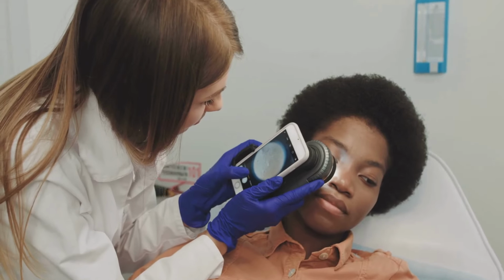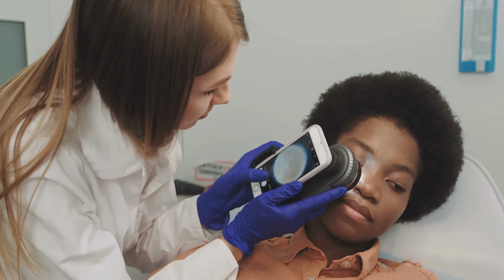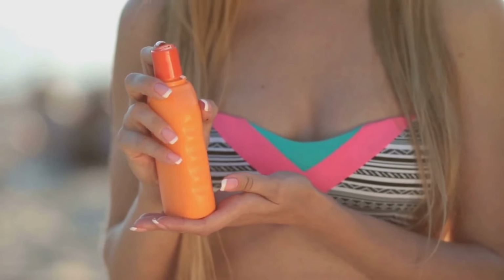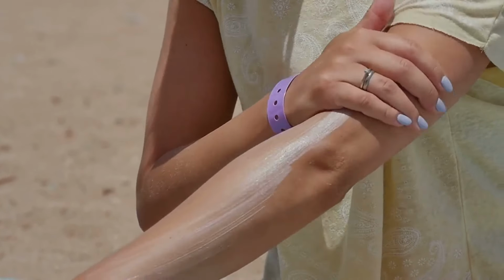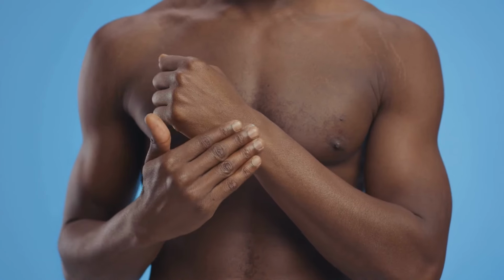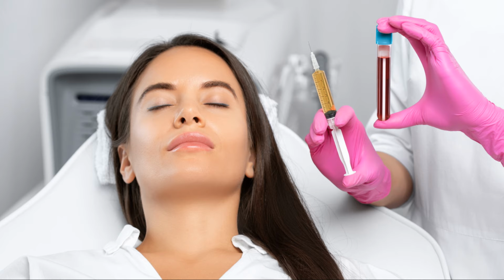Even though melanin offers some natural protection, ultraviolet rays can still cause premature aging and hyperpigmentation. Use a broad-spectrum sunscreen with SPF 30 or higher every day, even indoors or on cloudy days. Opt for one that's lightweight and leaves no white cast, perfect for brown skin tones.